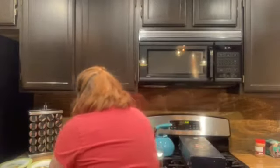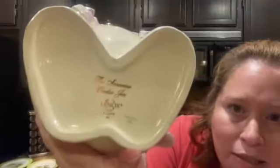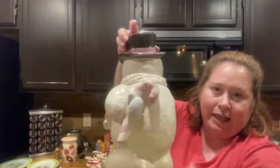I found this cookie jar. Now, this was not at a Goodwill. This was at a thrift store I'd never heard of, and I can't even remember the name of it, but they had some good prices. This is a 2000 Lenox Snowman cookie jar. There is nothing wrong with him. And look at that. He was $1. Look at him. He is so adorable. And he's hiding a candy cane behind his back.